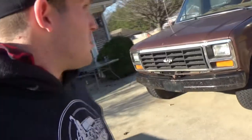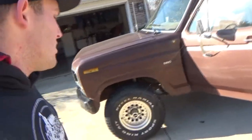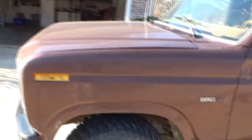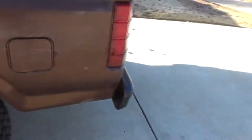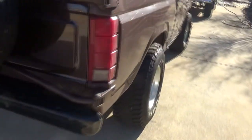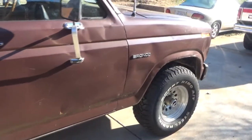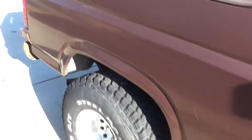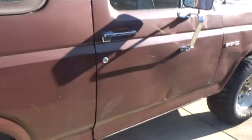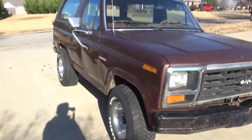Hey, what is up? I wanted to show you a little walk around of my Bronco. It's actually not that nice. '82 Ford Bronco, 300 inline six with the granny four speed. It's actually pretty original. It's beat up, but other than that, you can see the kid that I got it from trail rode it like one time and destroyed the body on it. Still looks pretty cool.